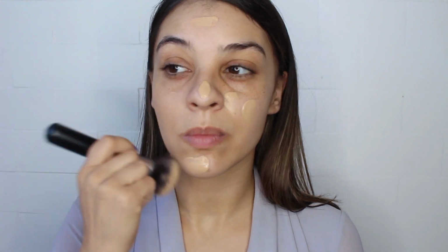So first, I'm grabbing my foundation. I'm using the Maybelline Fit Me in 220. When you're in a rush, I completely skip out on primer. I'm not using a primer. I'm just going to take my finger and apply my foundation all over my face, and then I'm using a brush.